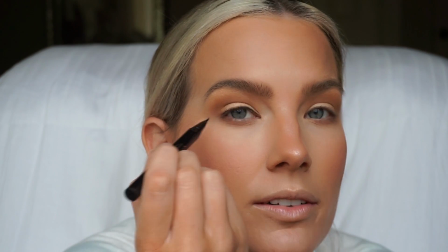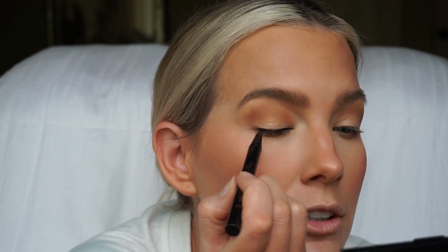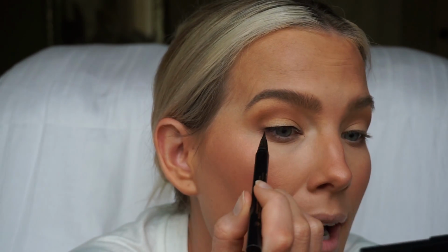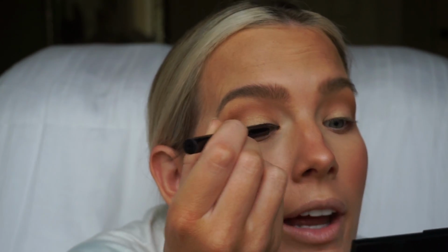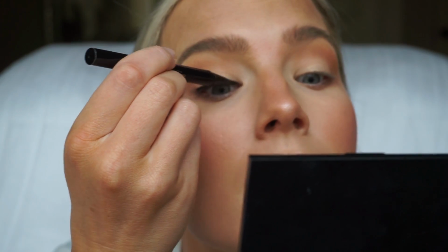Sorry, it's hard to talk and do this at the same time. But I really want to get a lot of saturation into the lashes, because I am going to be putting on strip lashes. You don't want little white areas in between your lashes coming through, because that makes your lashes look gappier and more unnatural. So really get in there and fill that in, and then make sure you get that inner corner.